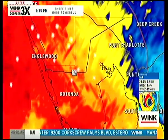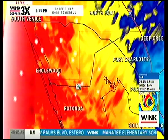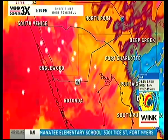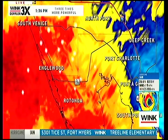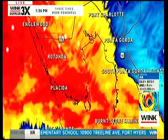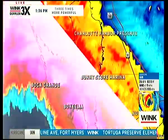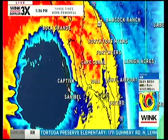Englewood, Rotonda, Placida. And something to keep in mind for them, they have a double whammy: with sticking out like that, they not only get surge from the east with the general location right now, but they also get surge from the west when it starts to depart. Oh, wow. So they're going to get surge from two different directions, because that water is literally going to be forced, because it's coming in from the east from Charlotte Harbor. Okay, so Charlotte County, look at your neighborhoods there.